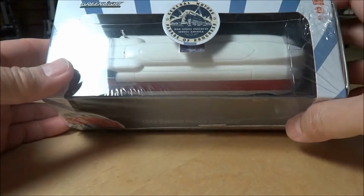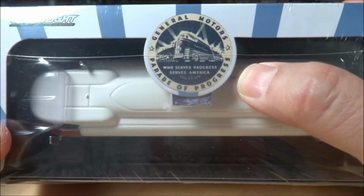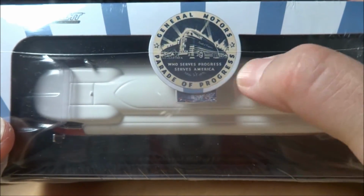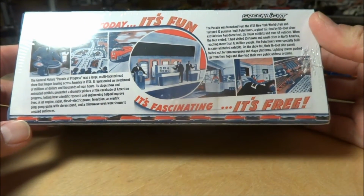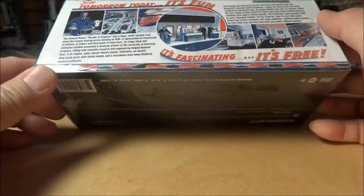I'll have to check it out on YouTube. But at the top here it says General Motors. Who serves Progress serves America. Parade of Progress, and it's got some information in the back. See tomorrow today. It's fun. It's fascinating. It's free. So it's got some information that I'll have to read up on. A very cool piece.